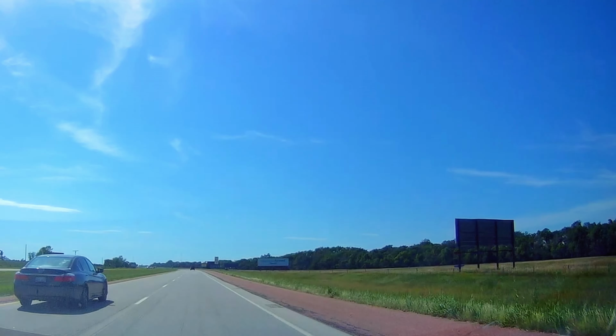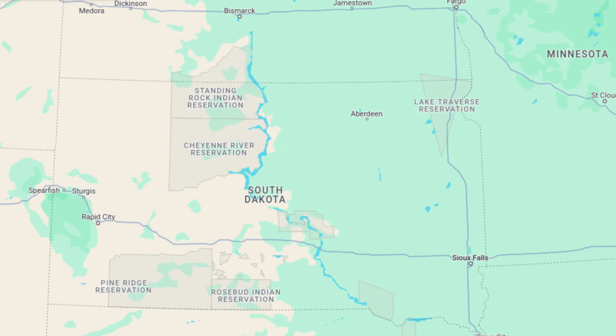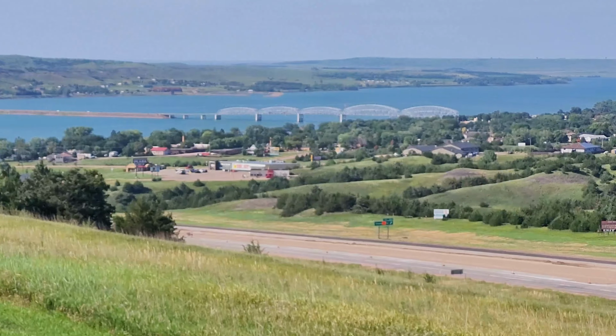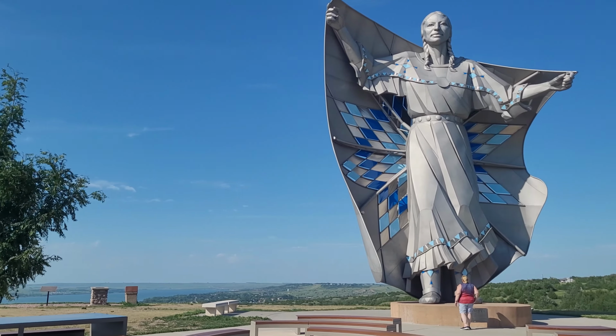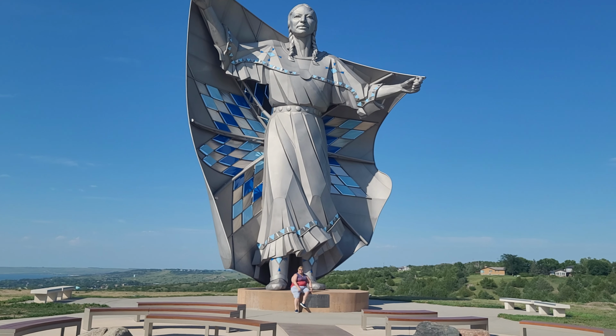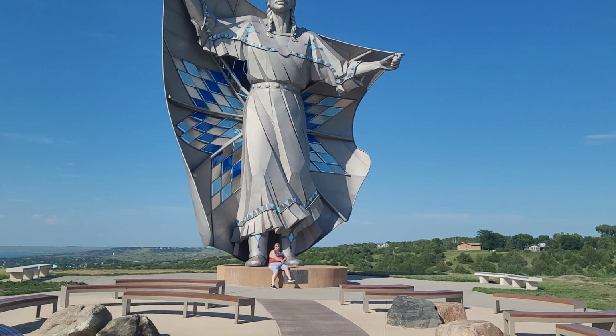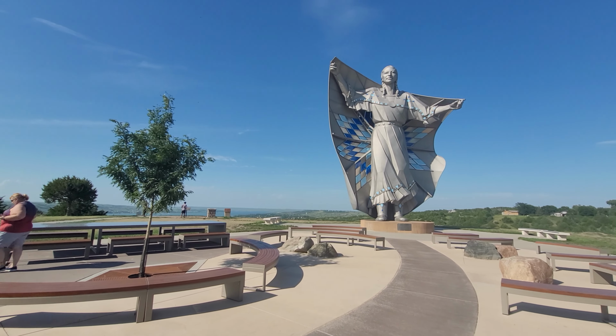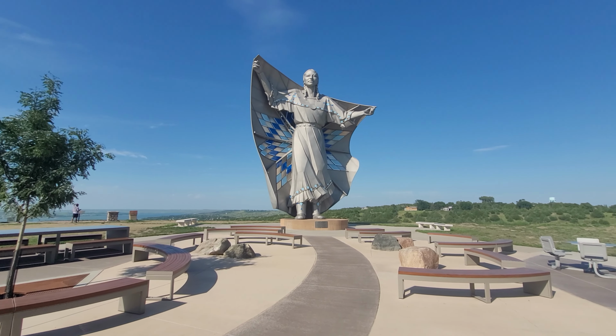We jumped back on the freeway and headed west towards Chamberlain. There we stopped at a rest stop that boasted beautiful views of the Missouri River. At this rest stop, you'll see the Dignity of Earth and Sky statue. The statue is 50 feet tall, made of stainless steel, and depicts an indigenous woman in plain-style dress receiving a star quilt.